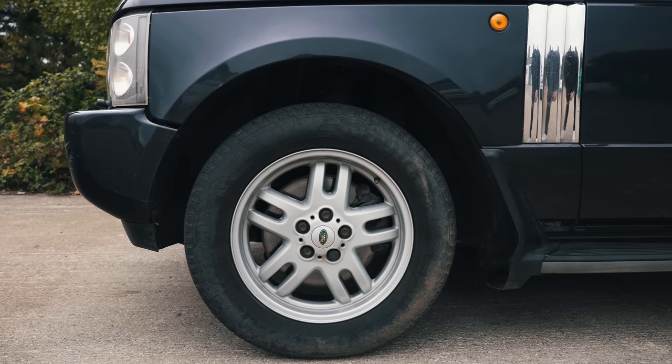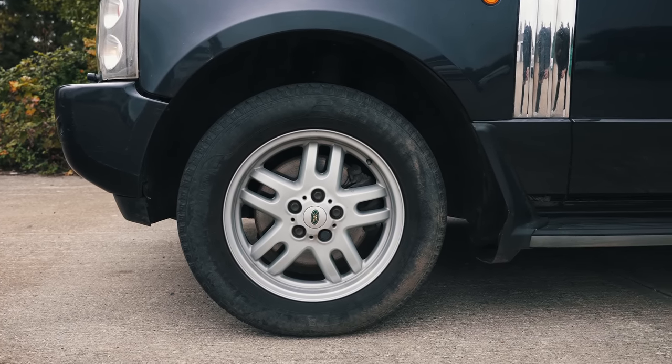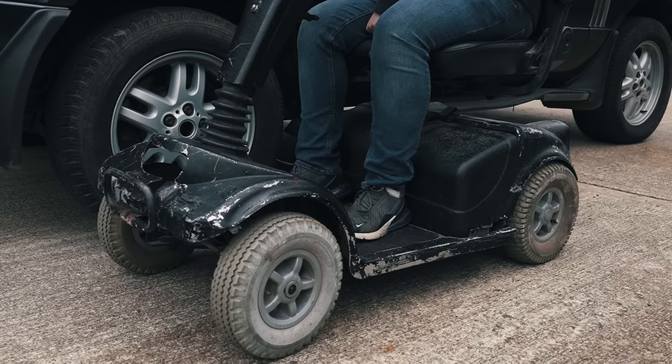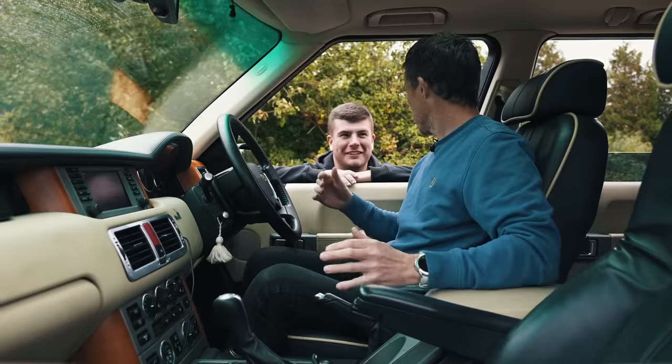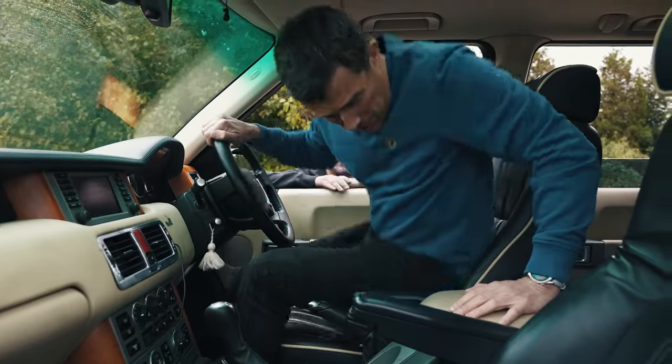Are you sure this air suspension is working? It's still going up. It's taking ages. I don't know. It feels pretty high to me. You're starting to disappear. Are you still on your mobility scooter? I am, yeah. I'm sat down. Is this still going up? It's still flashing. It's up! Oh. You do look slightly lower than before. It is quite high. Yeah, I'm going to move into the back.